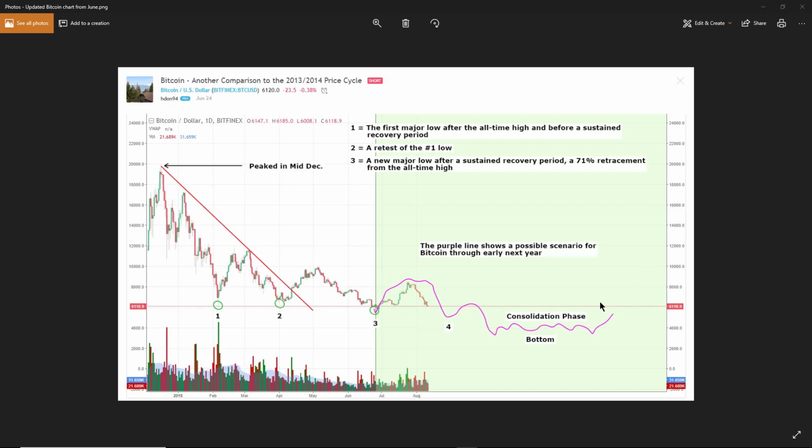work up to the next bull market. This is probably looking out time-wise into early 2019, the way I have this drawn out. So sort of following, at least the shape, kind of. We'll see. I mean, ideally, me personally, I would like to see it hold here and bounce again and just have this consolidation phase up here and consolidate for a period of time, and then move into the next bull market.